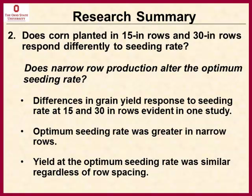Does corn planted in 15-inch rows and 30-inch rows respond differently to seeding rates? Basically, does narrow row production alter the optimum seeding rate? Well, differences in grain yield response to seeding rate at 15 and 30-inch rows were evident only in one study. The optimum seeding rate was greater in narrow rows. Yield at the optimum seeding rate was similar regardless of row spacing.